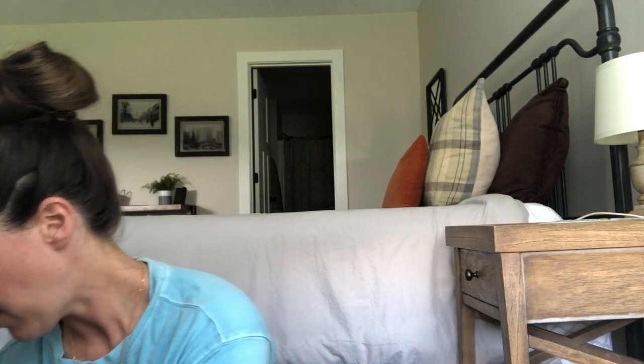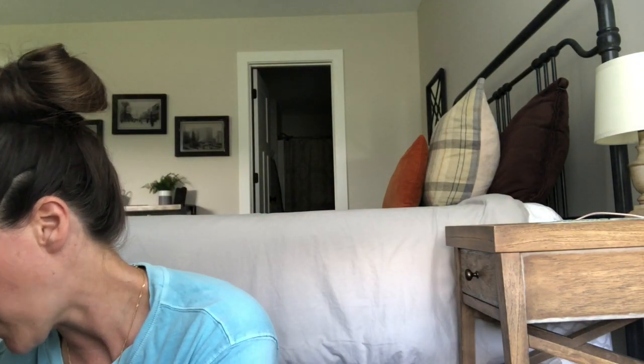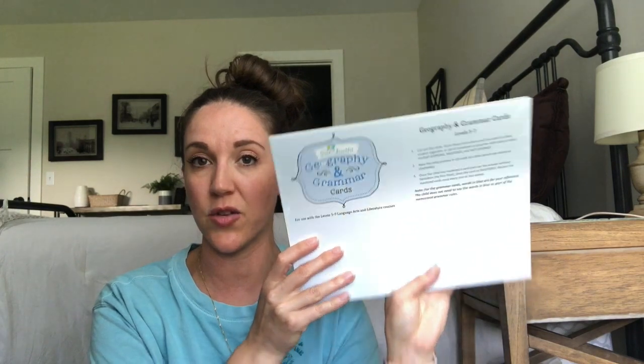And then I think she shares the same, oh yes, right here. She shares the same grammar cards with my younger son. Geography and grammar, so it says for use with levels 5 through 7, so they will share these cards right here. Okay, then it comes with a Favorites Classic Reader, and so it will tell her when to read the stories in here.